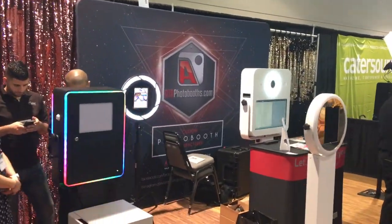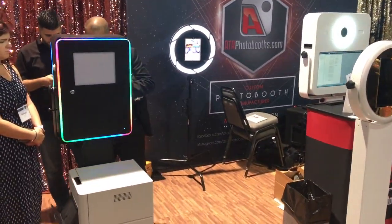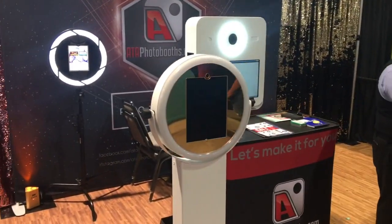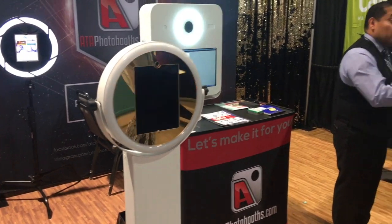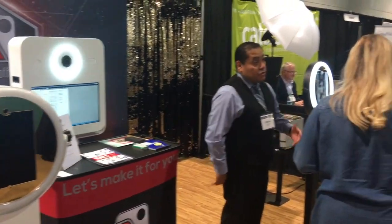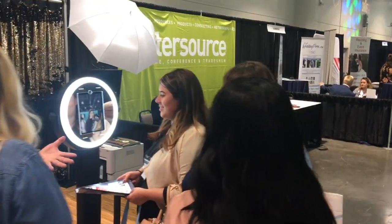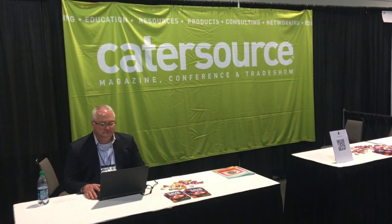Okay, ATA photo booths, showing some of their photo booth. The iPad photo booth is a very hot thing here at the show, and you're going to see a few of those. Remember, this is for all wedding industries, so we've got photo booth, we've got photographers, videographers, DJs, event planners. They're all here at the Wedding MBA.